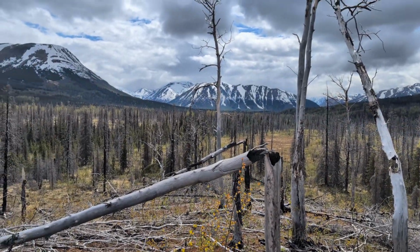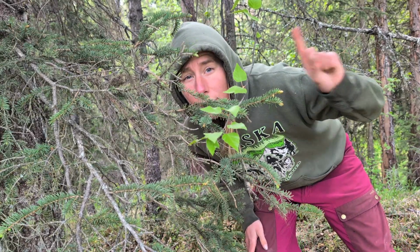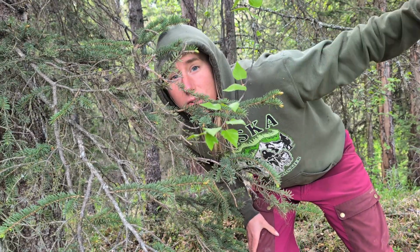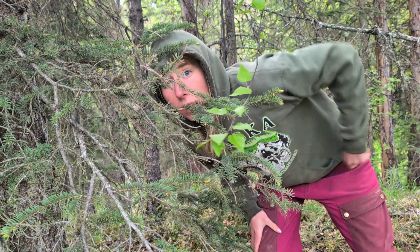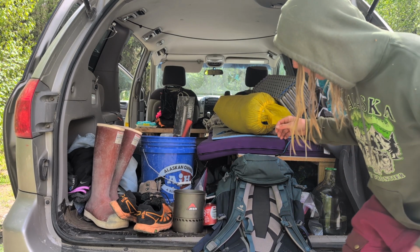I'm heading out for an overnight in Alaska with my dog Gale. Join me and see the scenes. I'm going to show you what I'm bringing for a one night camping trip on the Resurrection Pass Trail starting out from Cooper Landing, Alaska. Later out on the trail, I'll show you everything expanded. Here we'll just give a quick overview.